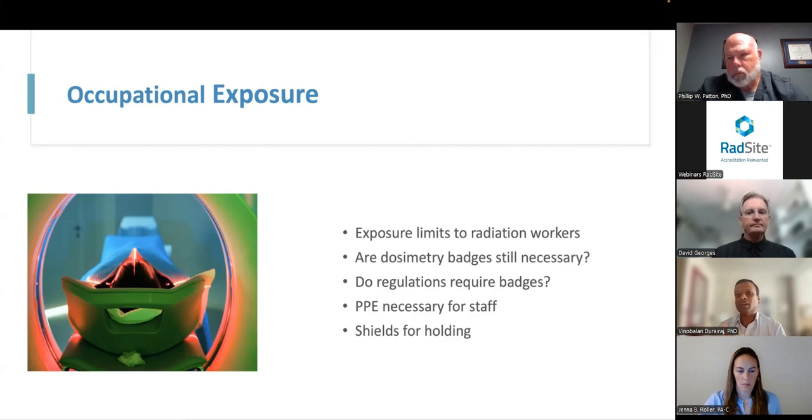Also, if there is anybody holding a patient, then they would be encouraged to wear protective apparel. Did I say that right? Okay. Yes, there would be no need to be near or hold the patient. That's right. In cone beam breast CT, there won't be any need for it.